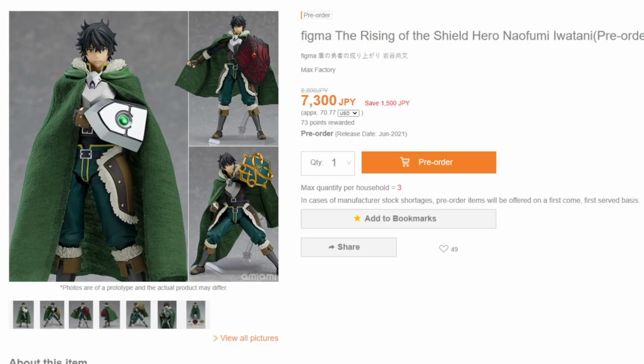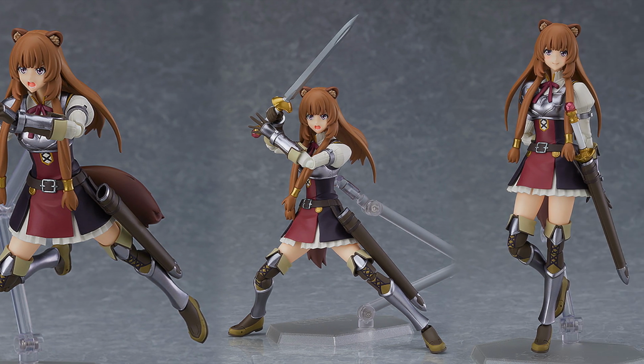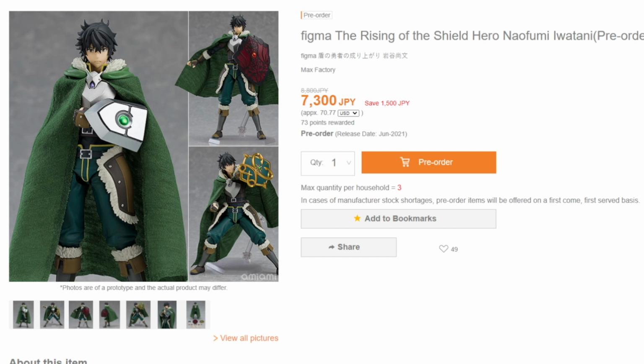Yeah, that moves us on to June of 2021. So kicking things off with June is a Figma. I'm not really a massive fan of Figma, but they've not really released that many Naofumi figures. They've got the Nendoroid, obviously. I really wanted a scale of Naofumi. I did pre-order, and I have got the Figma of Raphtalia. I haven't opened it yet, but yeah, had to get Naofumi, and we'll see how it goes. I've got a love-hate relationship with Figma, but it's Naofumi, man.